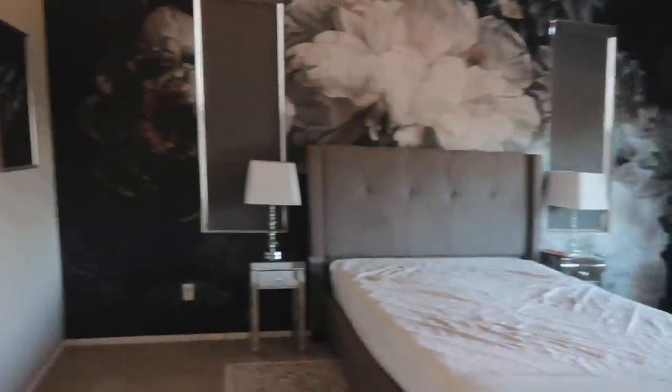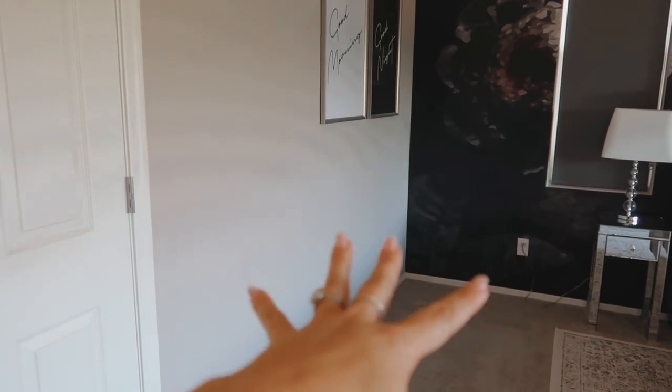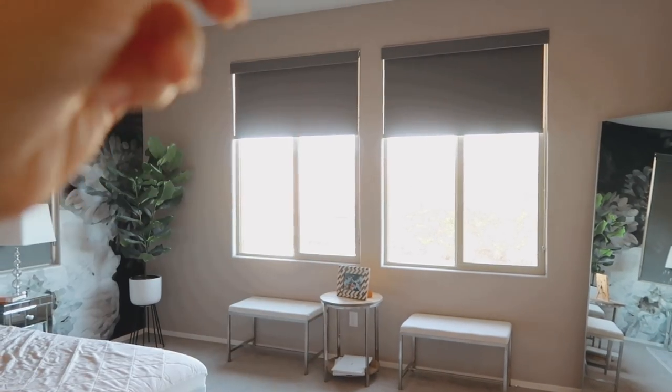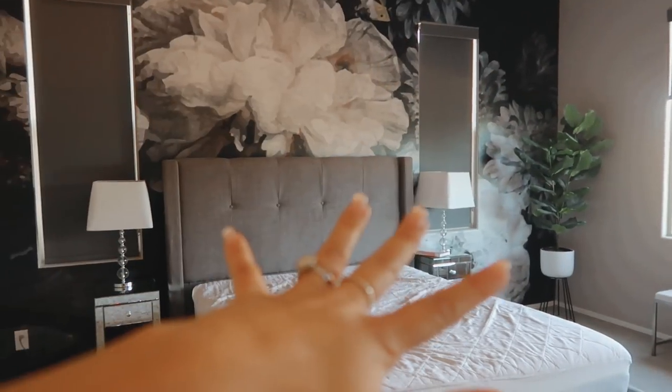So it's looking a bit bare in here, as you can see, but this is where our exercise bike was before, and my weights and stuff. So I'm excited to figure out this space, and then I wanna add some curtains here. I know we have blackout shades, but I just feel like adding some white sheer curtains would make it look very relaxing and cozy in here. So that's what we're gonna do, and then I'm also gonna add some new bedding.